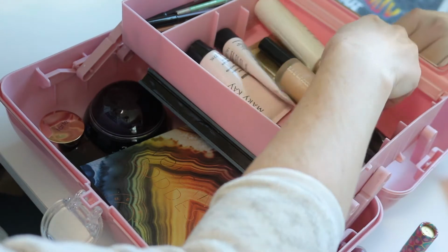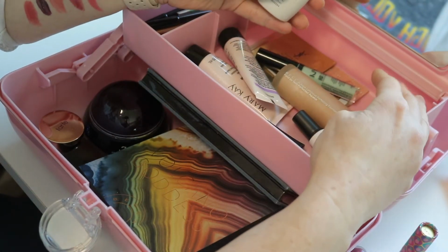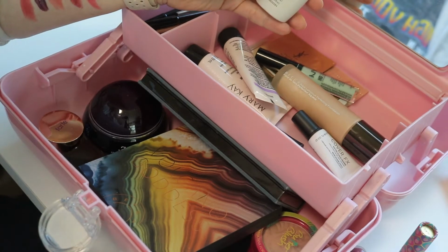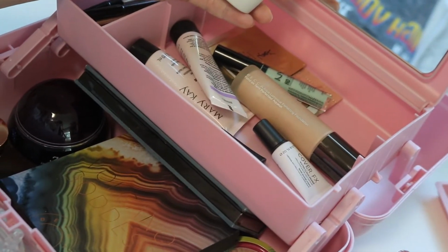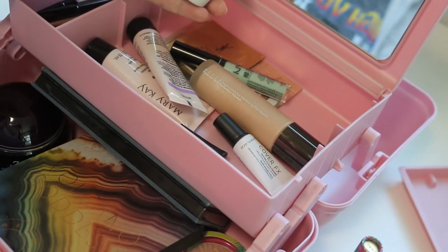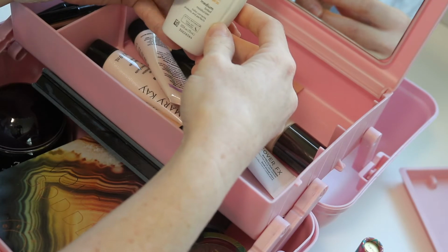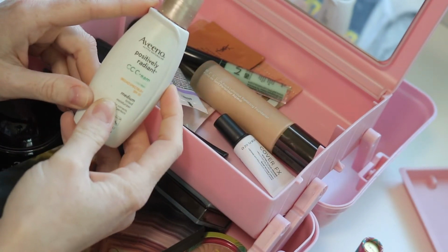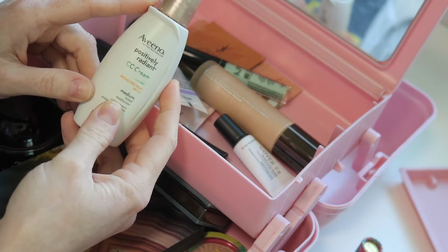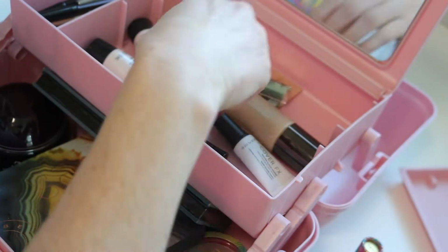The base products, I typically will keep them in just because I don't like having too many things open at one time. So let me zoom this in a little bit, I think here. Okay, so I have this Aveeno Positively Radiant CC Cream in this bin, and I'm going to keep using this. It's old, it's expired. I just want to get my use out of it and move on with it. So that's going to stay.